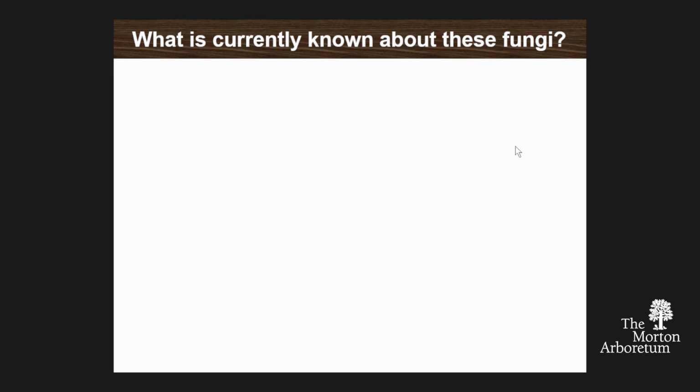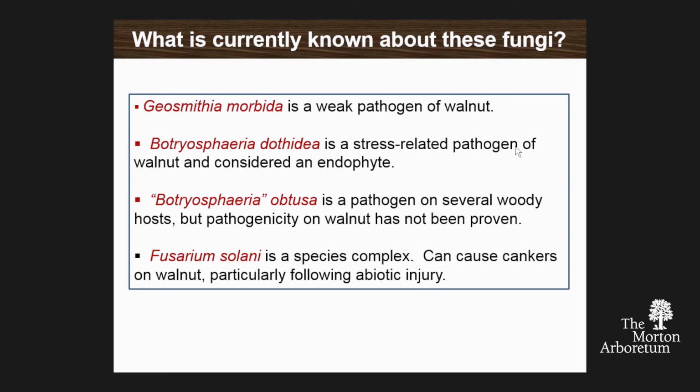So as I said, what do we currently know about those insects that I found? Now I'm saying, what do we currently know about these fungi? We know that Geosmithia morbida is a weak pathogen of walnut. When you cause a quarter-sized canker over a growing season, that's not an aggressive pathogen. Botryosphaeria dothidea that we found in Indiana and Tennessee is a stress-related pathogen of walnut. This is all documented in the literature, and it survives in a non-parasitic phase as an endophyte and then can break out as a pathogen under the right conditions. This other Botryosphaeria, obtusa, is a pathogen on several woody hosts. We don't know that it's a pathogen on walnut, but hopefully we will be addressing that question this summer.